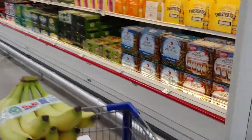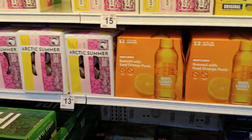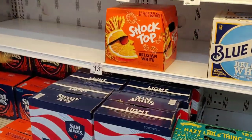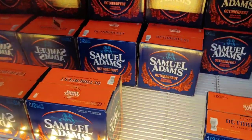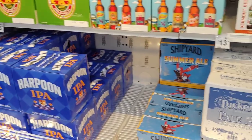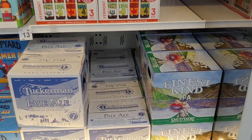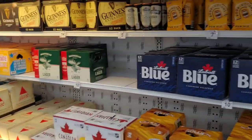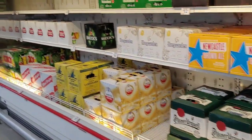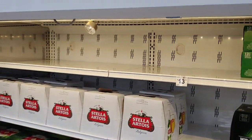Twisted Tea, Angry Orchard, Bud Light and Orange, O'Doul's of course, Blue Moon, Shock Top, Samuel Adams Oktoberfest, Red Hook, Harpoon IPAs, Shipyard Summer Ale. I love Shipyard, but it's time to think about the fall. The Bat Blue, Canadian, Bass, Becks, Dos Equis, and Stella. And that's the whole beer selection, folks.